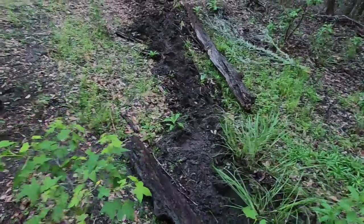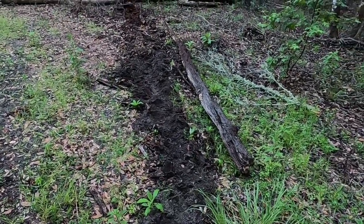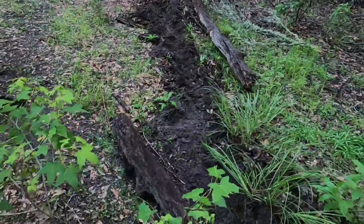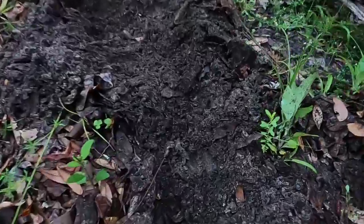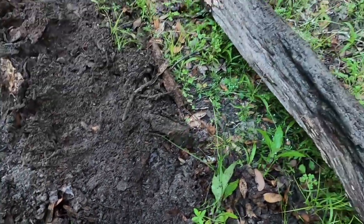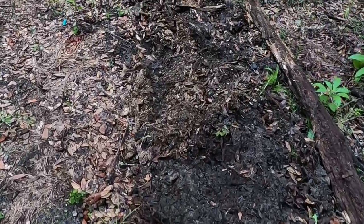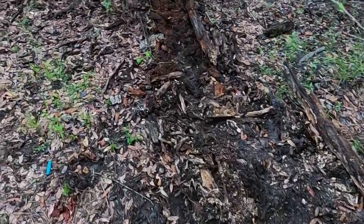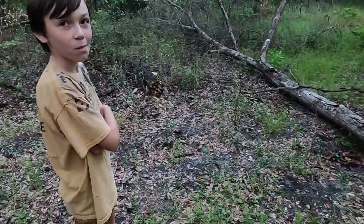Yeah, it's interesting. You can see its tracks in there that a hog actually came and rolled this log out of the way because it obviously had grubs and stuff in here. There's a track right there, hog tracks. So it actually moved the log so it could root up under and get the grubs and the larva that were in it. That's pretty neat.